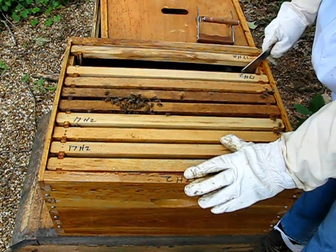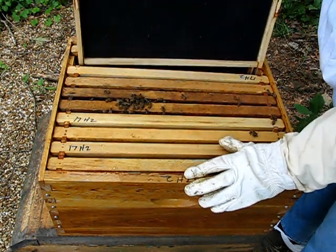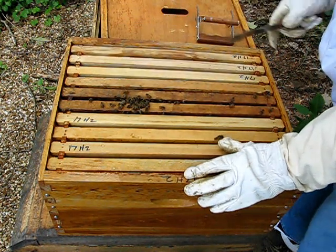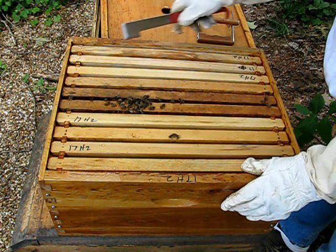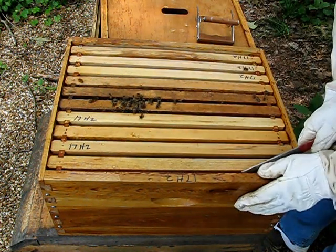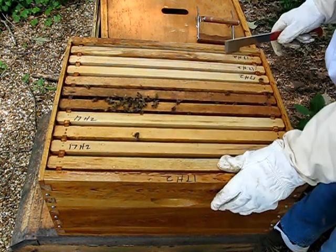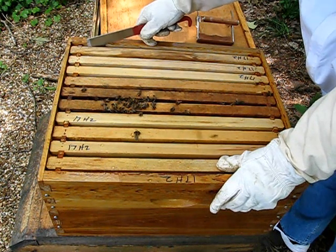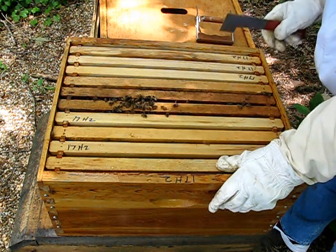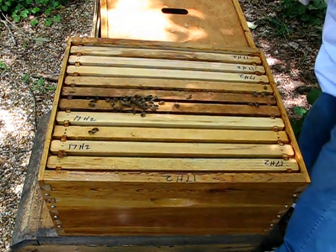Okay, we're going back together because our camera's not going to make it. The girls are calming down a little bit. Not a lot, but a little. The reason you do inspections between 10 and 2 normally is that's when the bees are the most active and out foraging and doing those other things that they normally do.